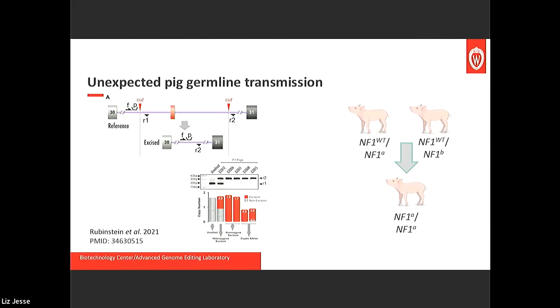Then we created a separate assay, which was for the excised allele, right? So now we were going essentially from forward here all the way to R2 over here with that same probe. So this allowed us to count all the excised alleles, right? You would imagine that an animal is going to have two alleles, and it should be some combination of not excised or excised.